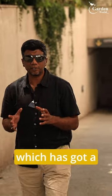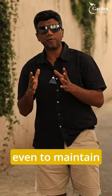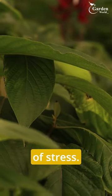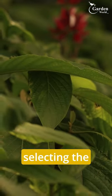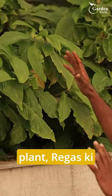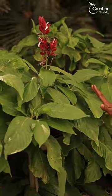A landscape garden, especially designing something which has got a lot of shade, and even maintaining a garden which has got shade, is definitely a lot of stress. So it's all about selecting the right species of plants. Here you can see a beautiful blooming tropical plant, Rhegas pharma, which is happening here.